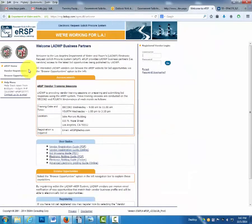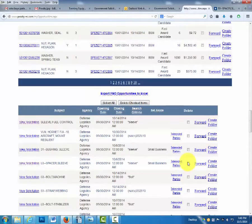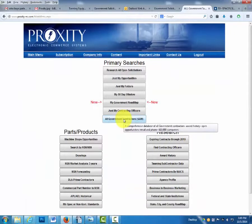This is for Los Angeles. And you're also able to forward any of these solicitations to a colleague. Because the federal government is not required to announce purchases under $25,000, we have data you may otherwise miss. Let's look at all government contractors.